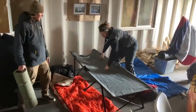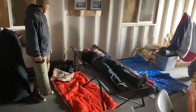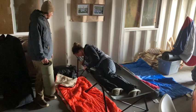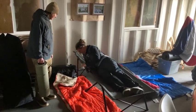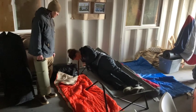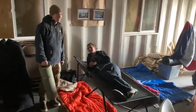Wait, this is so cozy. Liz, what are you doing? I'm sending over sleeping arrangements. It looks like there's space. Yeah, you're all over my stuff. Well, I mean, it should be fine though, right? I do need a sleeping cot. I'm pretty needy when it comes to my sleeping arrangements.